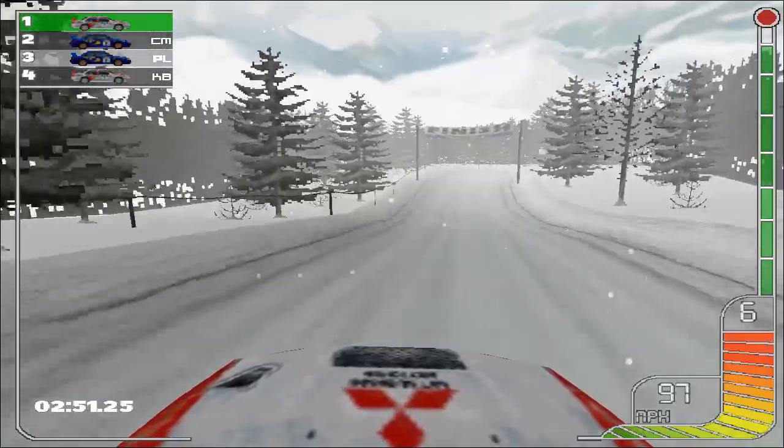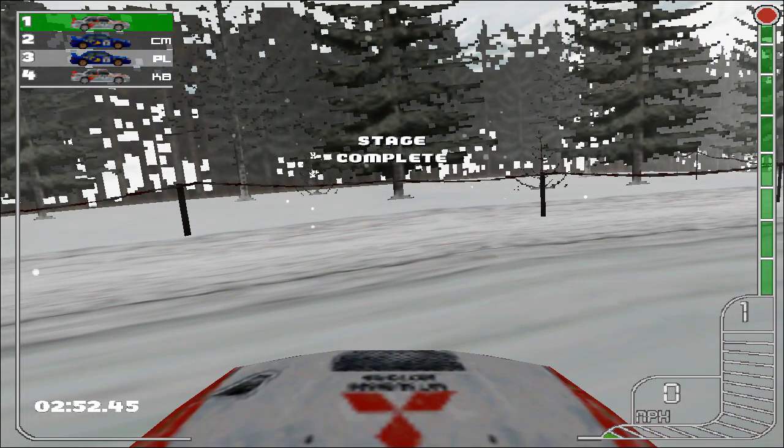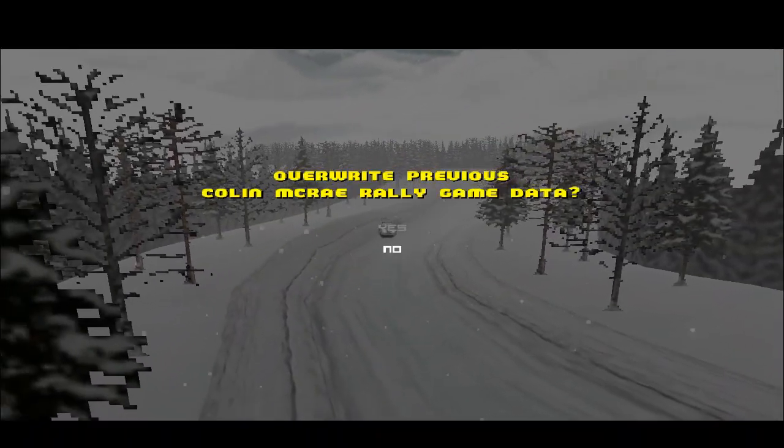And over finish. We get a time, 7.02 seconds. Nice, and we won every single sector on that stage as well. Fantabulous. Right, we'll save the game.